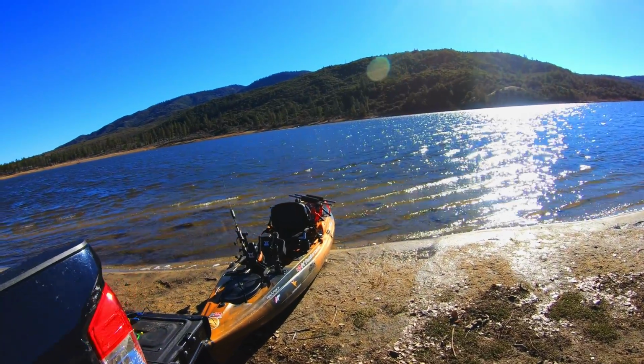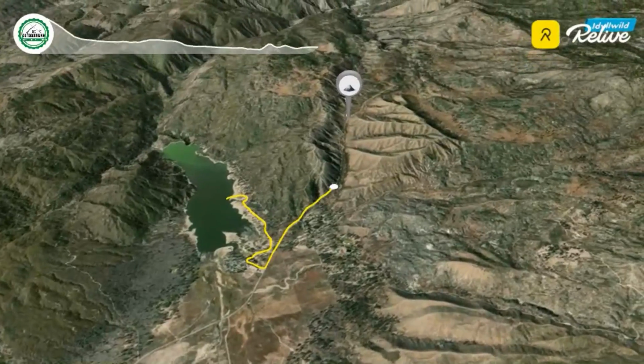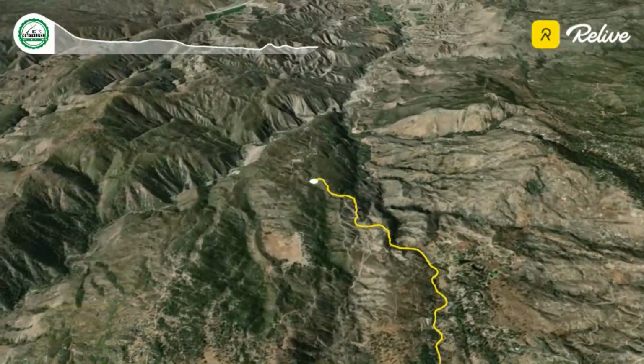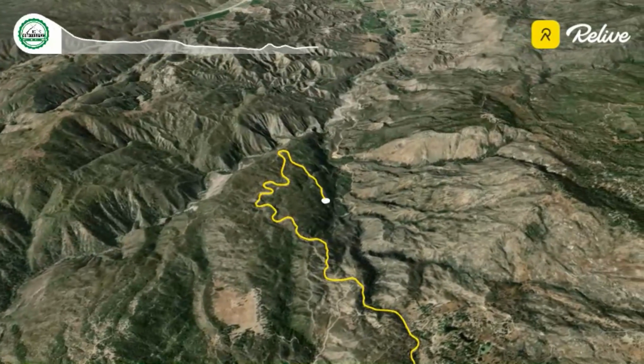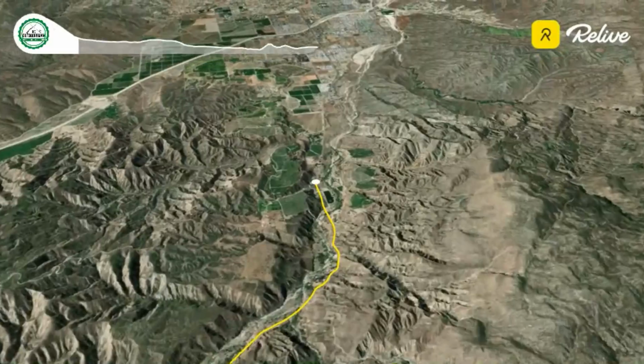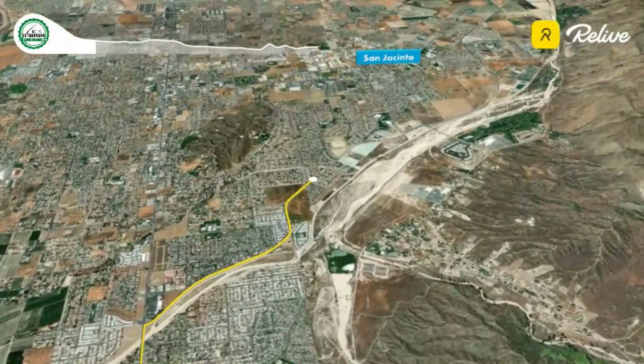Man, this wind is pretty brutal. Well, we didn't catch too many fish today, but again, the conditions weren't ideal. The wind was a bit strong. And so here's just some footage of the drive back from Lake Hemet to Orange County. It's an easy 2-hour drive just to get up here.